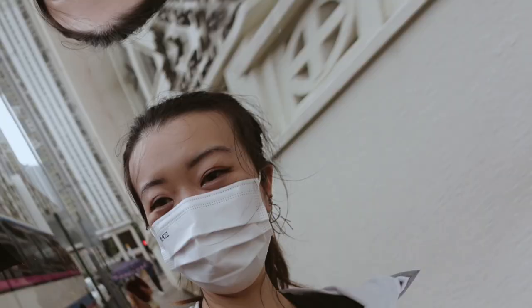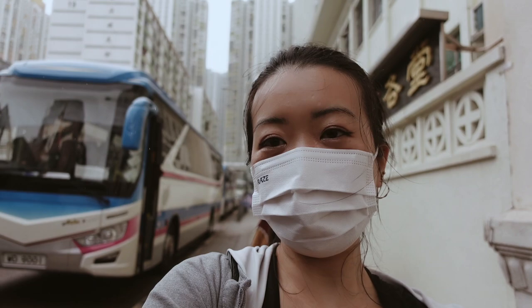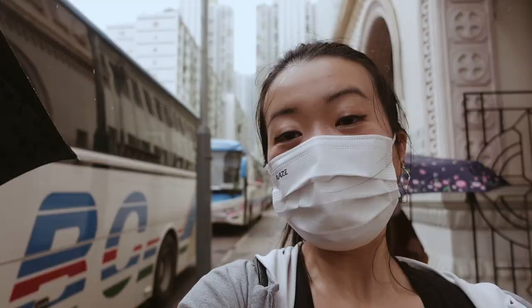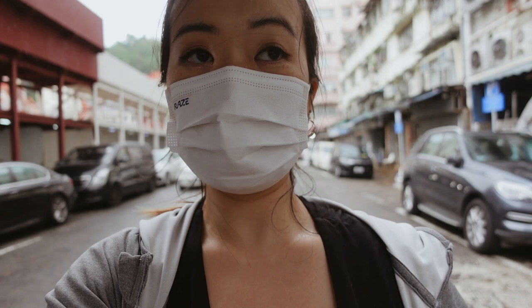So where are we gonna go eat? Chen Fa Min Gun? Is it? We're going to Chen Fa Min Gun, and they were opened in 1950 something. And it is a Thai Pai Tong, and now they've actually refurbished it, so it's supposed to be nicer. What are they known for? Fish balls. Pig trotters, they're handmade fish balls, handmade cuttlefish balls.